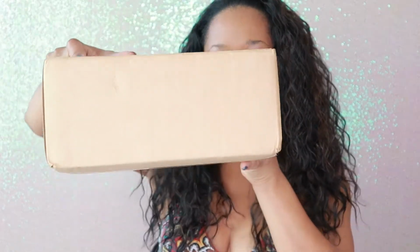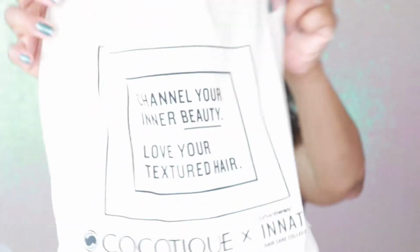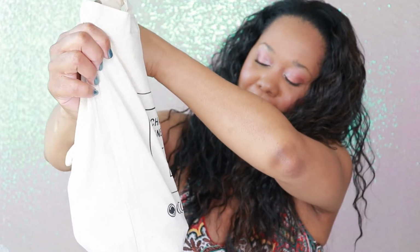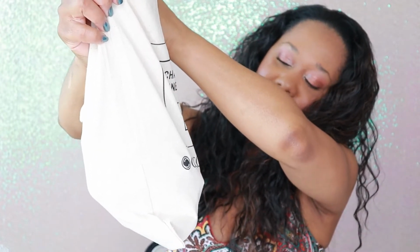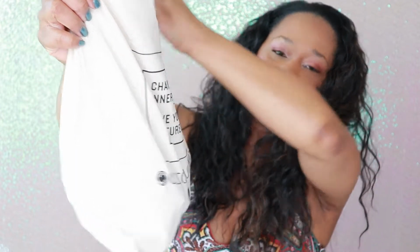When you receive your box each month, it comes inside of a brown box like so. And inside you will find the bag with your products nicely and neatly packaged. And here's what the bag looks like this month. It says, channel your inner beauty, love your textured hair. And it has Cocotique X Innate Hair Care Collection and hashtag love yourself.